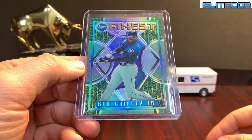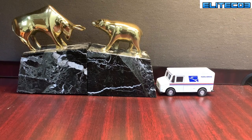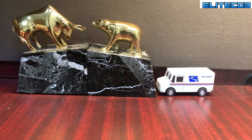So that's it. Cool stuff. I'm going to sift through all these and see what cards are going off and what cards will not make the cut.